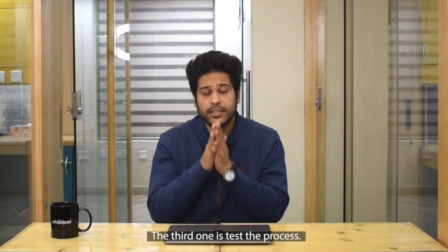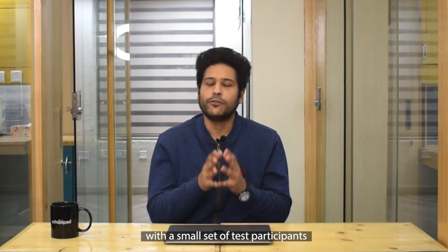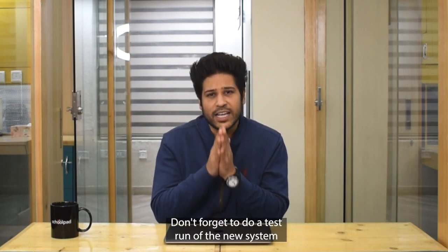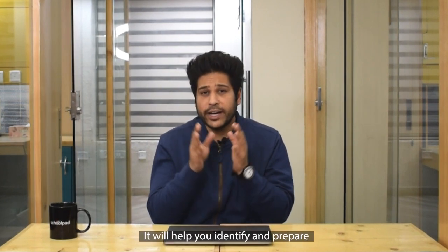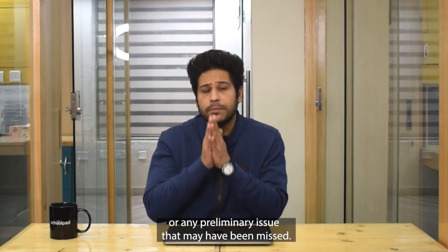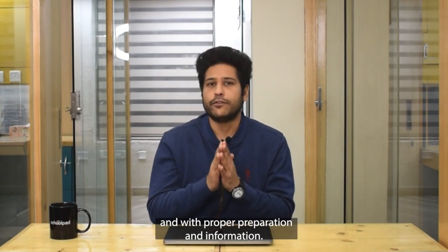The third one is test the process. As with any new process or system, it is critical to test the new system with a small set of test participants. Before you choose to make a complete shift away from your old systems, don't forget to do a test run of the new system with a selected group of people. It will help you identify and prepare for potential problems that may be specific to your school or any preliminary issue that may have been missed. This will also allow you to make the transition more confidently and with proper preparation and information.